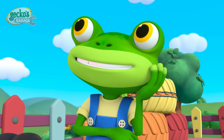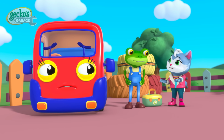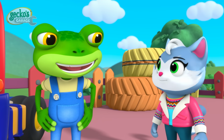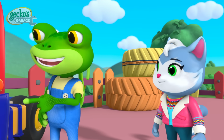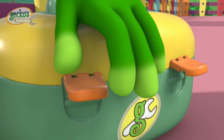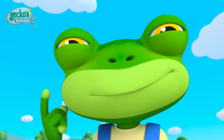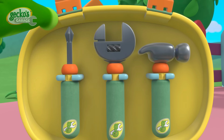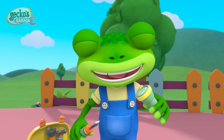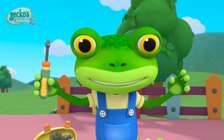But who is heavy enough to lift Baby Truck up high? I can land Helena on the other end. Plus, she loves the seesaw. Great idea, Cat! Then Baby Truck can have fun too. What tools do we need? Screwdriver, flashlight, Gecko's garage, time to fix Gecko's garage, let's fix this!